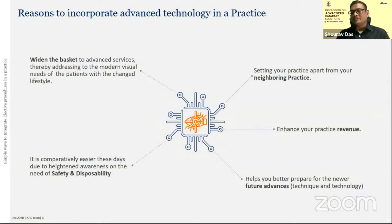And lastly, this is absolutely the right time. In COVID times, there is a heightened awareness about safety and disposability, and that's one of the important reasons why one should consider investing in advanced technology in your practice.